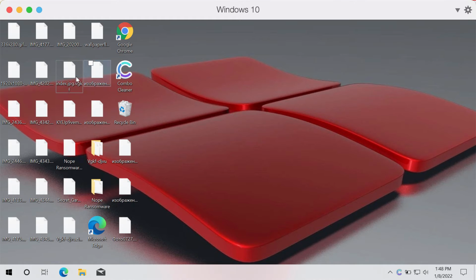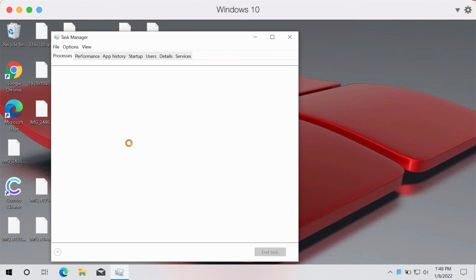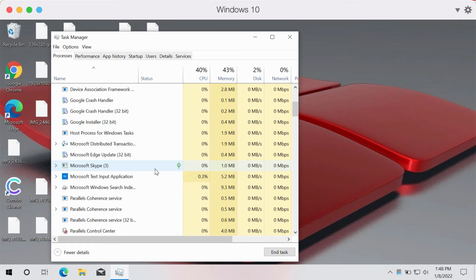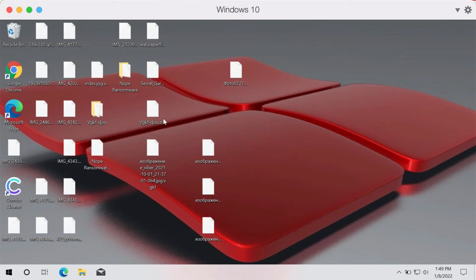Customers are no longer able to open the files, and the ransomware tells its victims to pay the ransom in order to restore the files. However, as I have said, paying the ransom does not guarantee that the files would be recovered. What you could do is to check the task manager and the tasks of suspicious processes running in the background. This will help you at least save some of your important files from being encrypted by this particular ransomware.